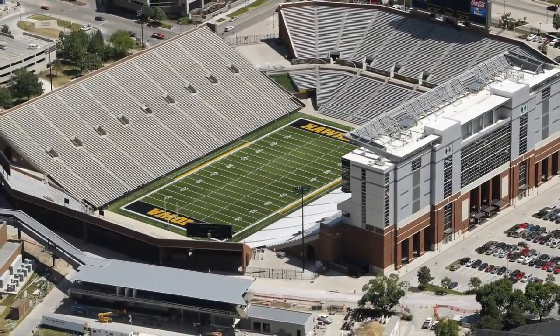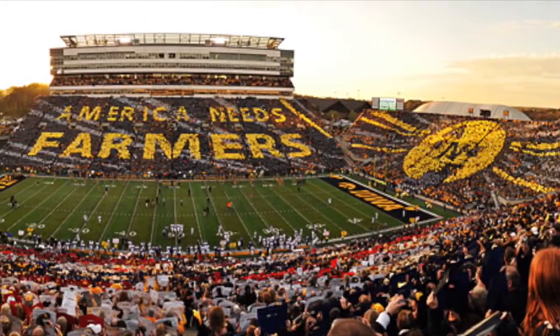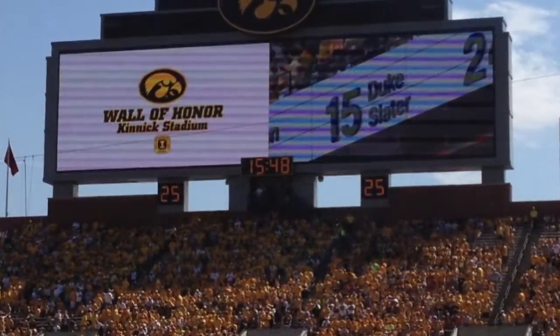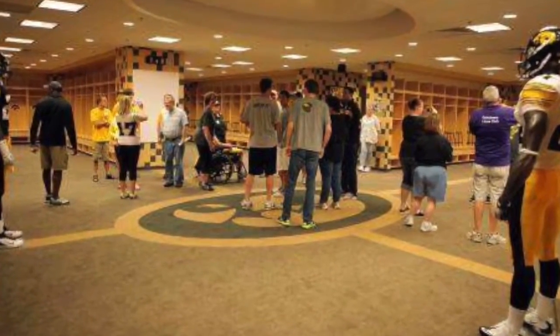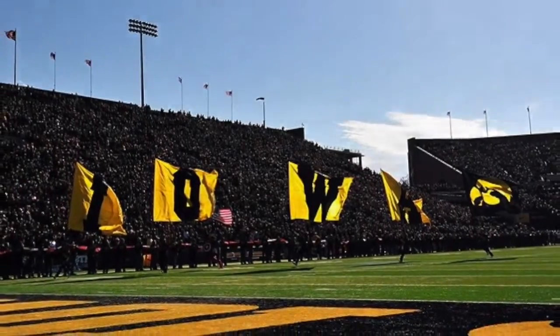The renovation occurred in order to improve the game day experience for the students, coaches, and fans. This included new scoreboards, permanent seating in the south end zone, more restrooms, concession stands, new locker rooms, state-of-the-art field turf, media technology, a state-of-the-art press box, and a bronze statue of Kinnick.